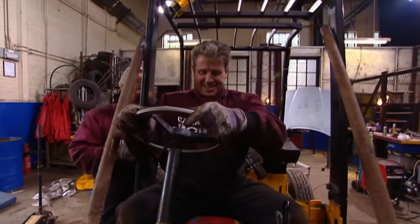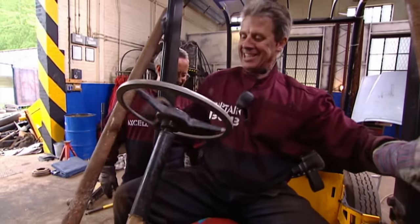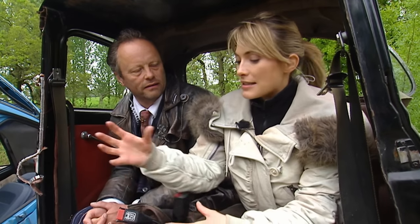The brakes and accelerator are controlled from the forklift, not the milk float. I'm used to pumping the brakes. So the Seveners have got their forklift and their milk truck, and they've stuck the two together. Yeah. They said it can go both ways.